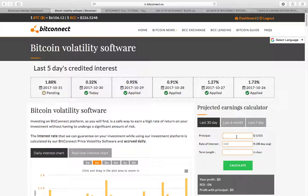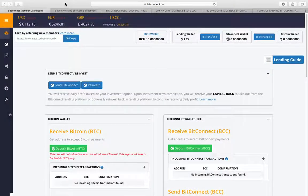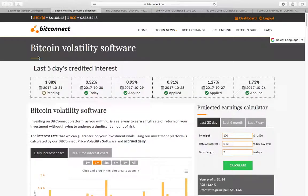Yeah, I mean, let's make sure I'm correct here. 2 days. Yeah, so about that. Maybe a little, yeah, so I'm right about that. How much do I have? 1.27, so around there. But today it's 1.88, so I'll get at least $1.88 today.